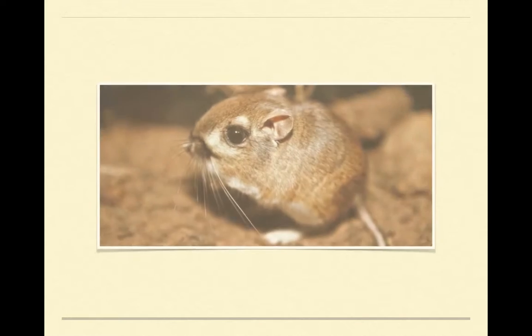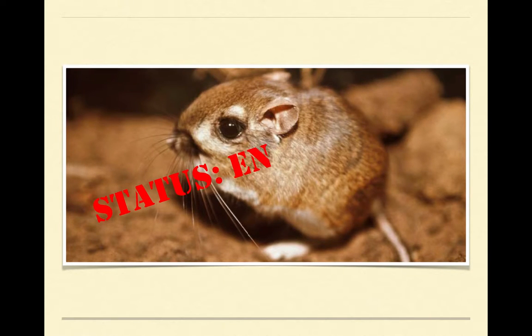Okay, so here we have my presentation on the Morro Bay Kangaroo Rat, or Dipodomys heermanni morroensis. There he is. His status is endangered with a priority level of 6C, which indicates that this animal is a subspecies which has a high level of threat and a low level of recovery.